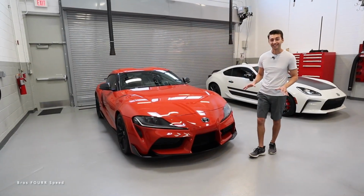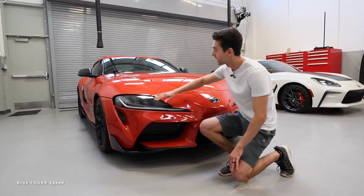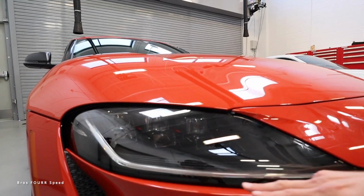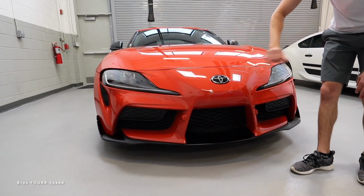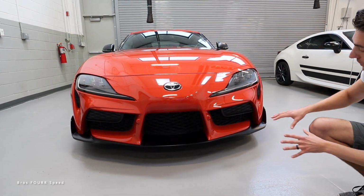Now, if we take a look at the styling, of course, you have the beautiful lines of a GR Supra. We have these LED headlights with 6 individual beams. 3 of them are your high beams, 3 of them are your low beams, and then we get a massive daytime running light all underneath the headlights. We have a very cool cone shape to this front bumper with that Toyota badge, and then huge openings to allow a ton of airflow and cooling to all of the radiators.